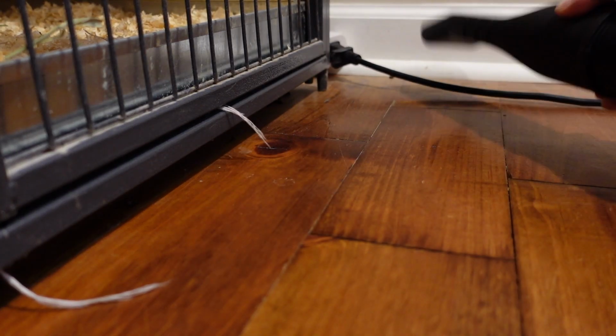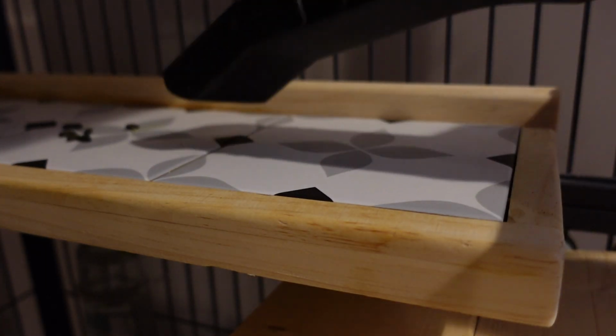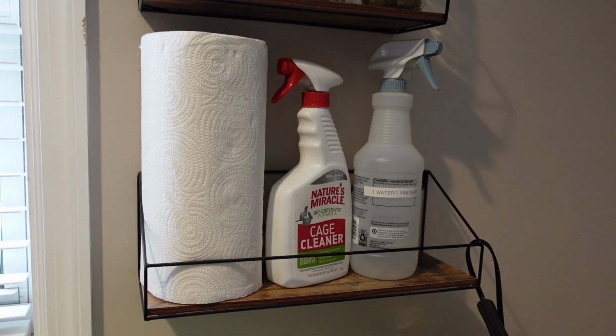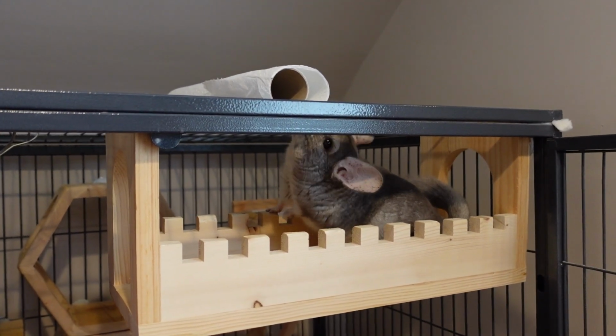hay, and dust way more efficiently than a regular vacuum. And speaking of vacuuming, don't forget to vacuum up the poops off of your chinchilla's ledges and shelves so that they're not stepping on those hard little Legos constantly. Make sure you keep your cleaning supplies and paper towels away from your chinchilla's play area, but somewhere accessible. It's also easy to forget to remove things from the top of the cage, so I'd make the habit of never setting anything up there in the first place.